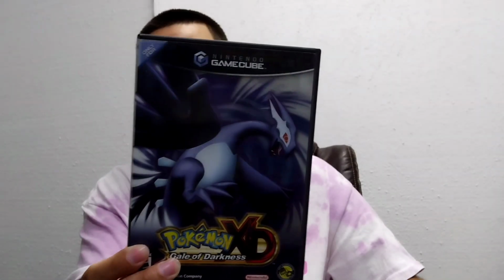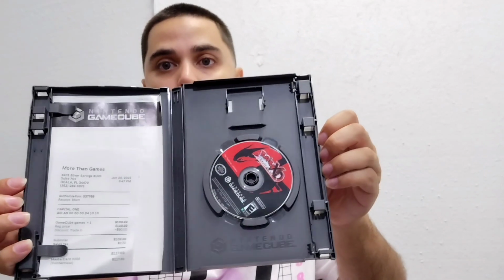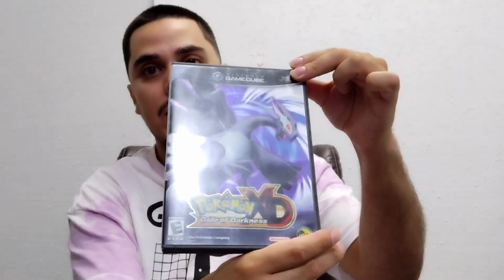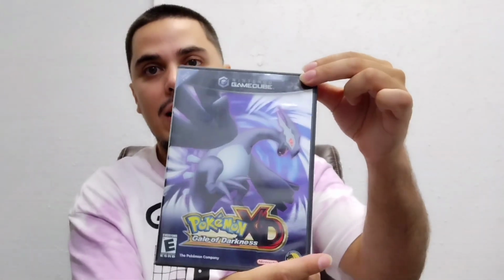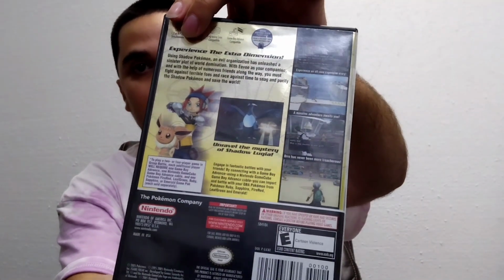Pokemon XD, Gale of Darkness. Now this is one I never played. I did play Coliseum as a kid, but that one was so brutal that I never beat it. So I'm really looking forward to playing through that one and then playing through this one as well. Doesn't have the manual, but just glad to have this in the original case. You can see it kind of has that shiny holographic design on it. I'm really looking forward to playing through these games out of all the games in my collection.